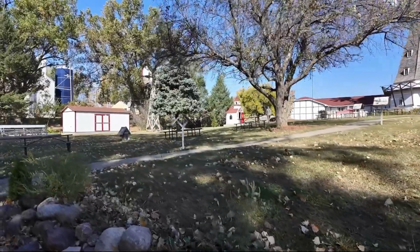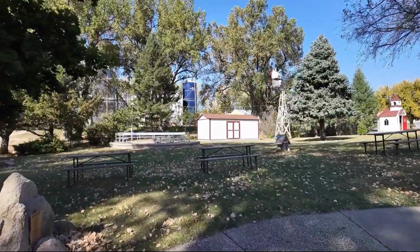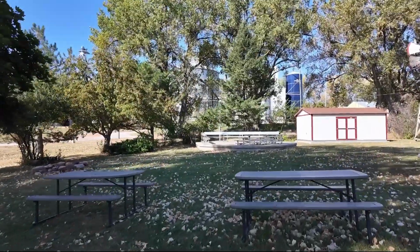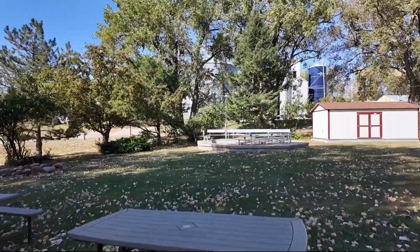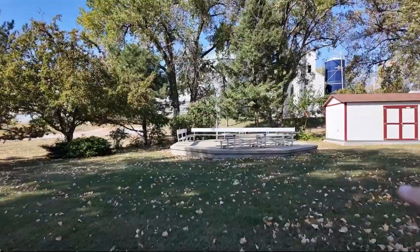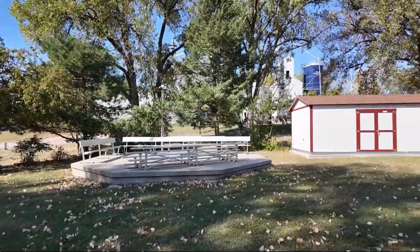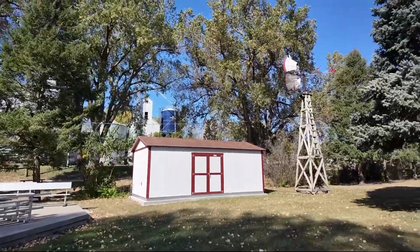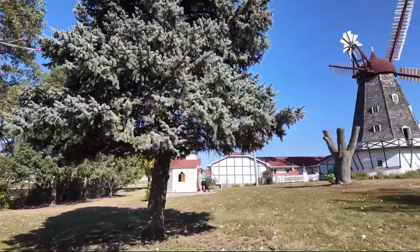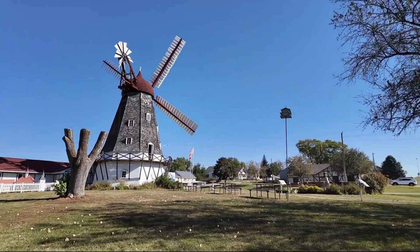Joe and Craig maybe are on the way to look at that church over there, which is where I'm headed. I think they have a little amphitheater over there. They have a little area where maybe they have shows, has some seats and some benches. It looks like almost like some risers. Well, we have a birdhouse up there.